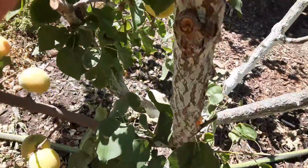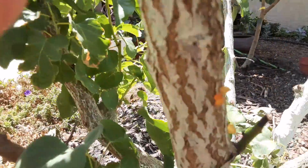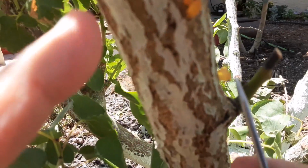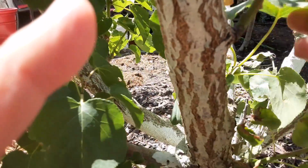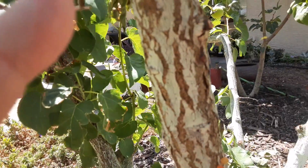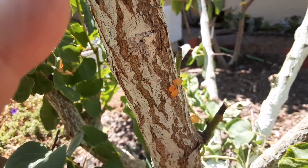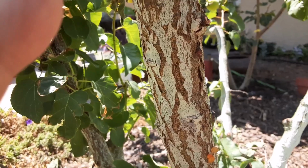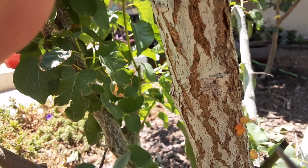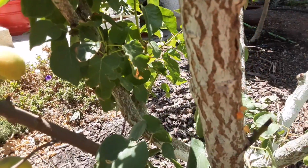But lo and behold, I'm looking at the apricot this morning. There's several places here that have got the sap rolling out of it. Now, that doesn't always mean borers. Sometimes the trees will do this as just a bit of a stress. Sometimes they'll have some gummosis in them. Sometimes it means nothing. Sometimes it means too much. But in any case, this is kind of what you should be doing.